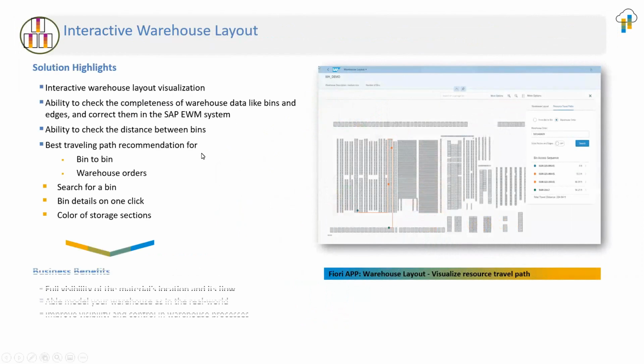So when we looked at the interactivity of the warehouse, the first thing to understand or to know is that we're able to give you that visualization of the warehouse layout. You're not only going to see how your warehouse has been laid out, but you can also start to look at different sections of your warehouse and do analysis. And so for us, the key is to improve that visibility and give you that control in your warehouse processes. Next slide, Shrikant.